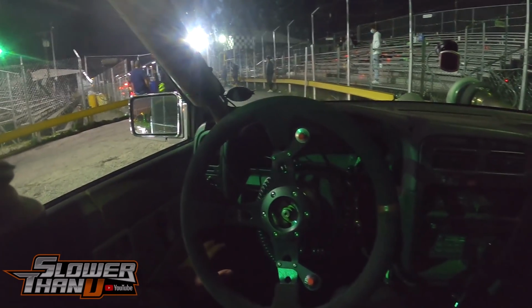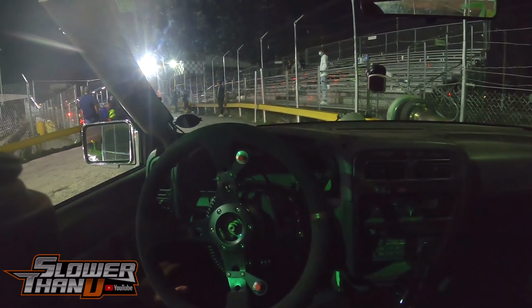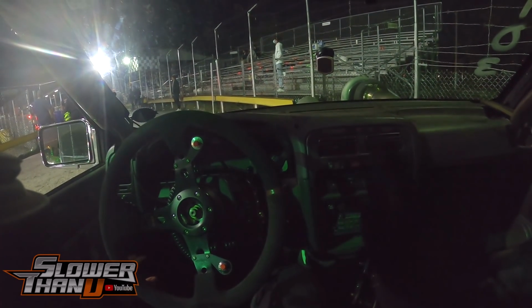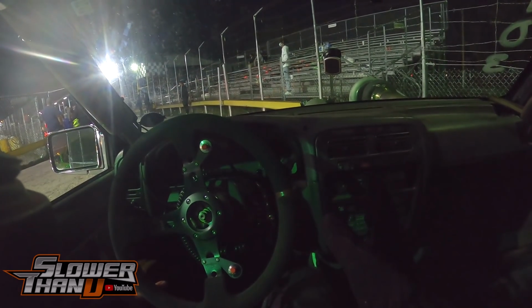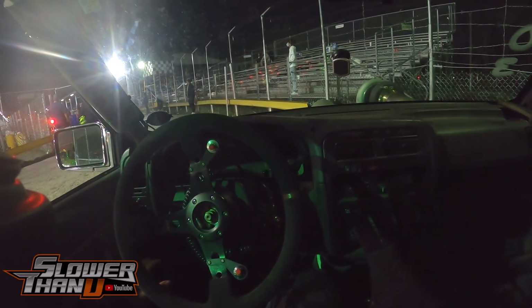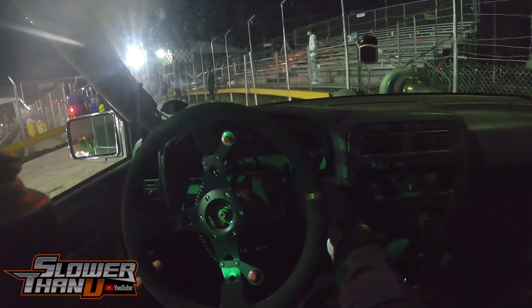Alright, so hopefully it builds the boost that it's supposed to on the launch control. The last run that I did, the table that usually retards the timing, enabling me to build boost, for some reason, even though I had it set to 9 psi, it stopped chopping out the timing at 5, which was my previous setting. So I don't know what happened.